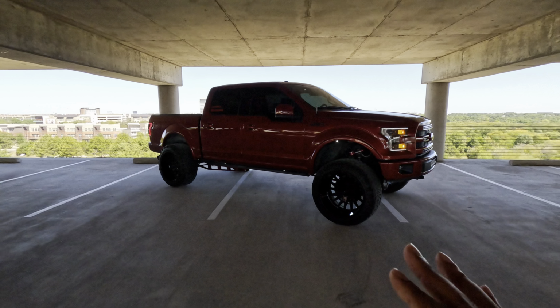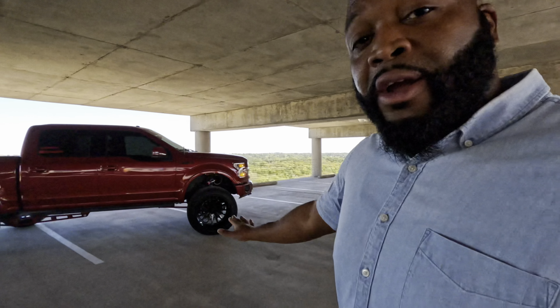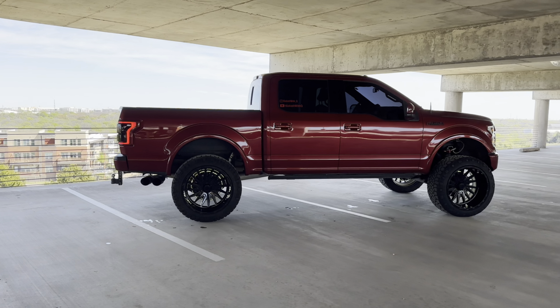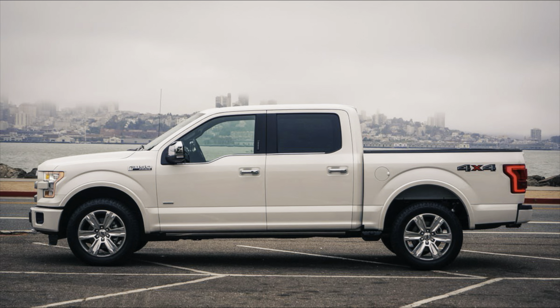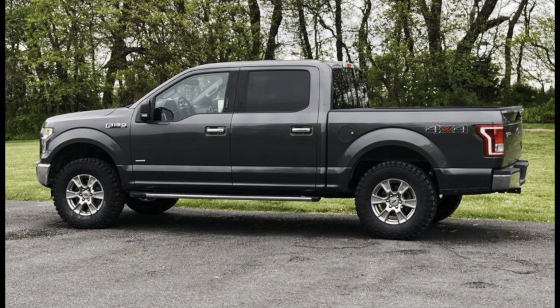The next thing I would personally do is get a leveling kit on your truck, bro. I currently have a 6-inch lift kit on this truck, so it's not a leveling kit, but before you get to the lifted part, just go ahead and throw a leveling kit on the truck. Most trucks sit low like this in the front end. A leveling kit is just going to raise it up and give you a nice, level look, which is why it's called a leveling kit.